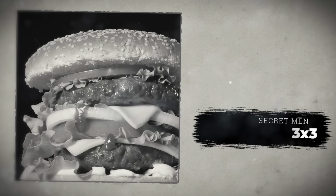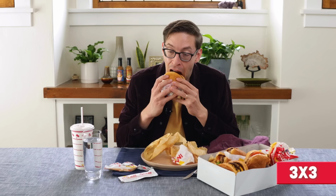The 3x3. So this is taking the double-double up a notch. This is called the triple-triple. I typically think that once you get this far, it's always too much meat and cheese. But it's just a double-double, but your mouth gets fuller. It's a very American cheesy bite.